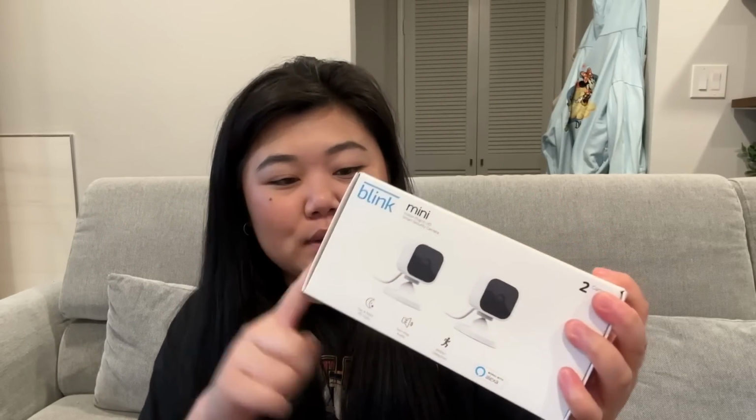I don't know. We'll see if I end up keeping this. Next up we have some Blink cameras, and we already have 4 in our house. We literally just use these to keep track of where the cats are when we're away, and sometimes when we're out we check all 4 cameras and they're nowhere to be found. So we got 2 more. They were on sale for Prime Day.